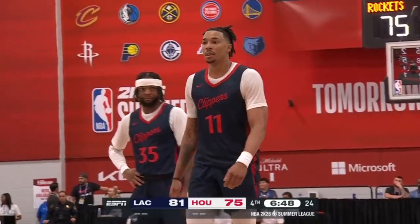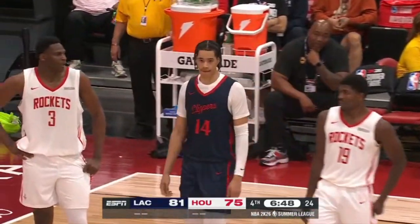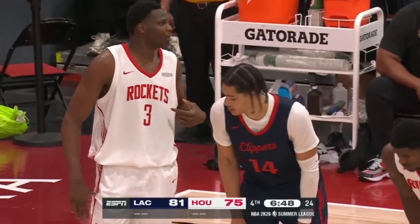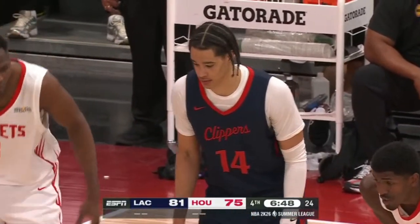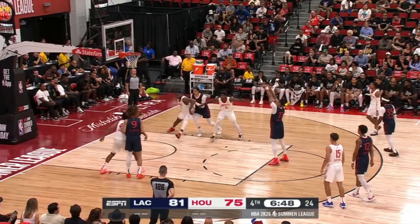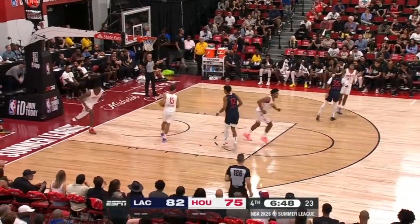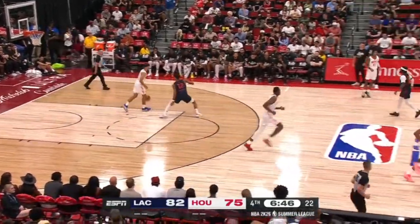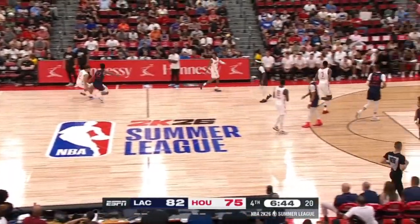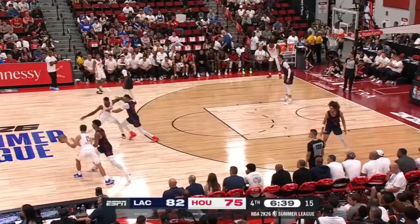Look who checks back into the game for the Clippers. Their first round pick, Yannick Konan Niederhauser, 6'11", 242, getting some size back on the floor. Miller connects from the charity stripe. 7-point advantage for the Clippers.